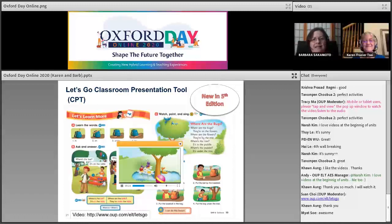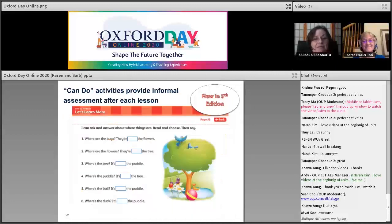If the class is getting really tired and you need to perk them up, you can play the song. At the end of class, when you're getting ready to send students off, you can play the song. And when they come back the next time and you want to warm up, you can play the song. So again, that's the space to teach we talked about. That gives a lot of flexibility.